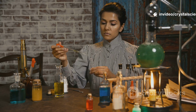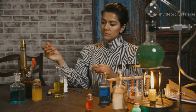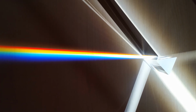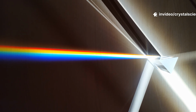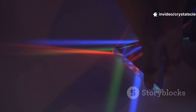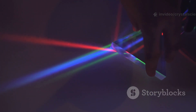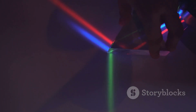As each color bends at its own unique angle, they fan out to create the beautiful, ordered spectrum we all recognize. This was first proven by Sir Isaac Newton in the 1660s. He used a prism to split sunlight into its constituent colors. Then, in a brilliant follow-up experiment, he used a second prism to recombine the spectrum back into white light, proving that white light is indeed a composite of many colors.